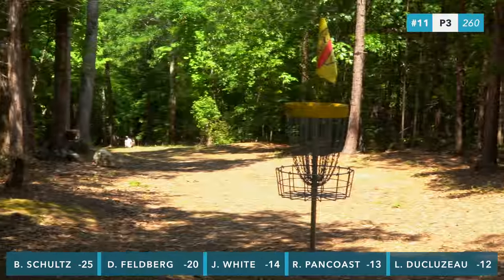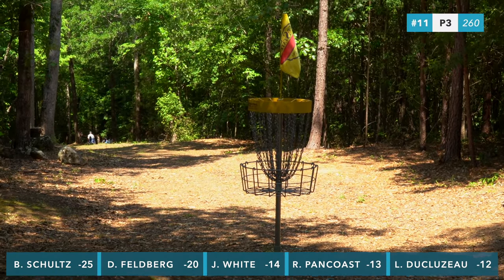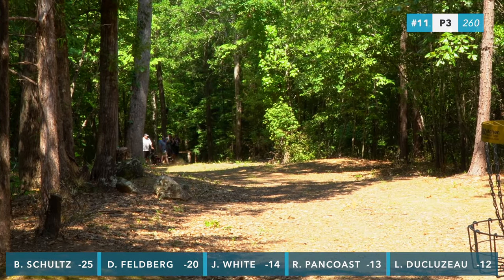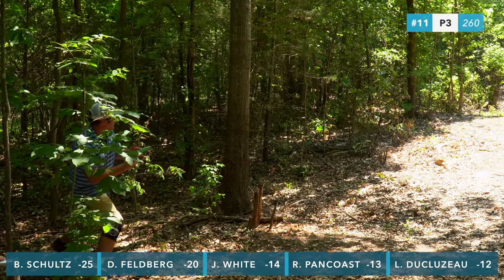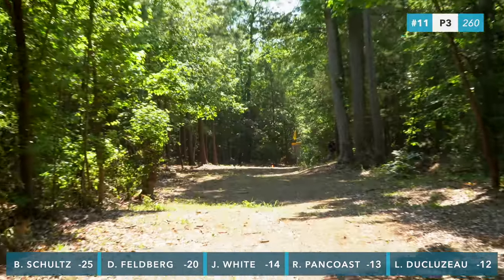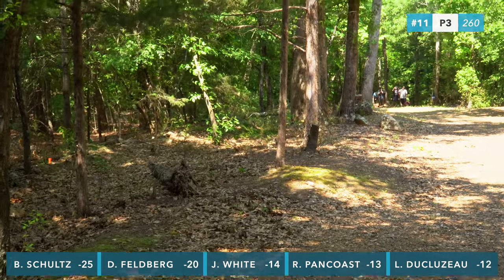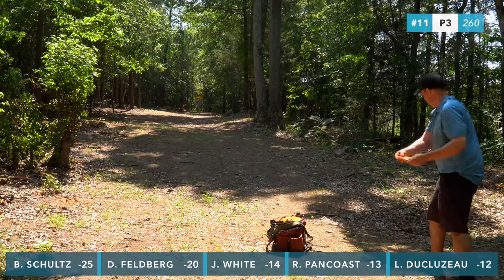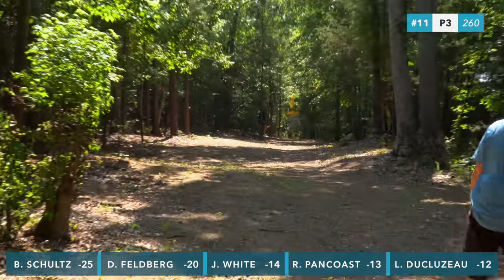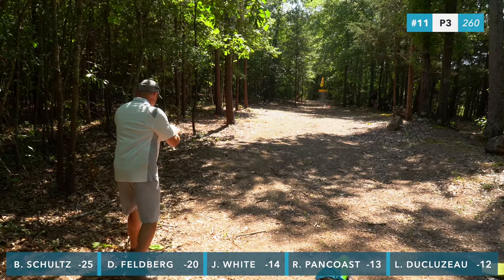Lionel going up the middle, left hand, S-curving, and just gets tangled in the left side. 75 short. Ross pitching out. Dave's second shot from the same spot. He airs it out a little bit to the right, but still 20 feet. Good shot. Ross with his approach after getting out of the woods. Great shot, right into the basket.